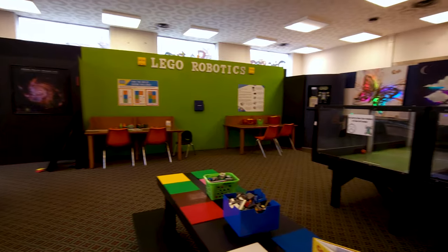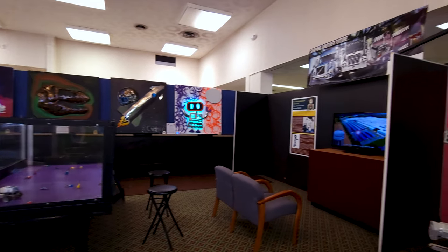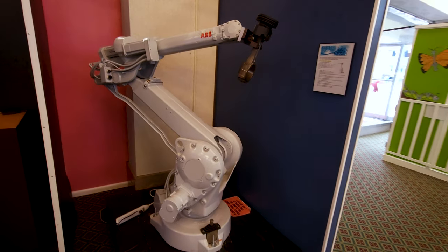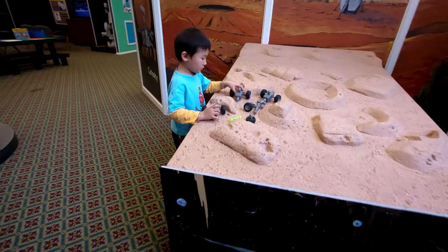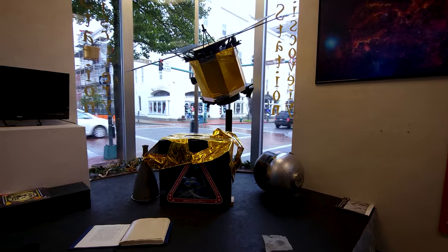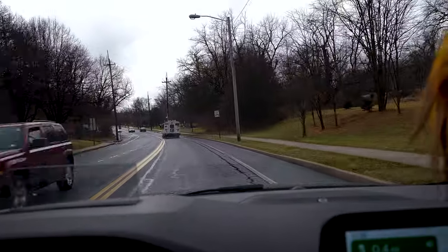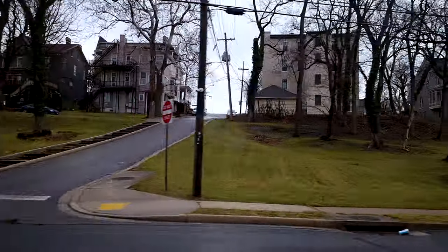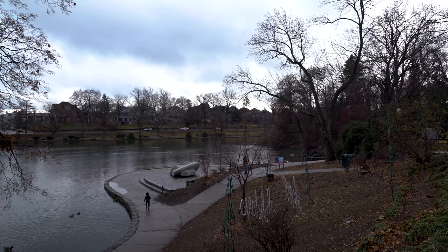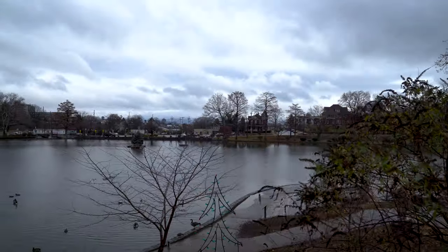On display during our visit was an exhibit on robotics. Next, we're on our way to the city park and the city founder's home. The park is beautifully designed, allowing for enjoyment of nature in a city environment.